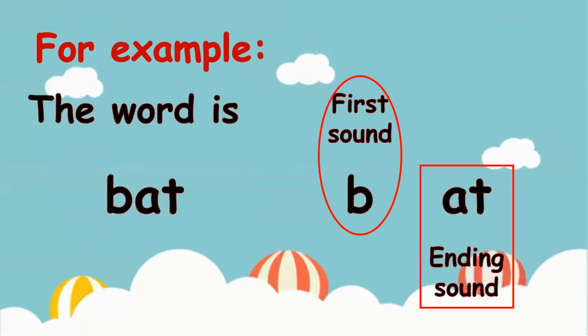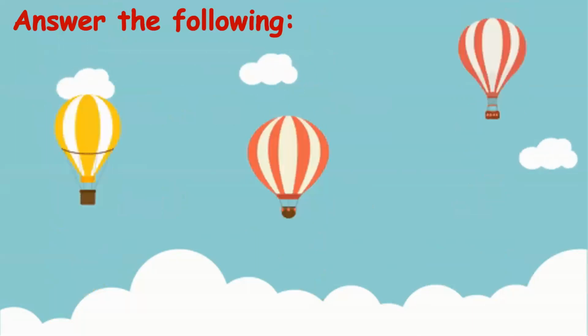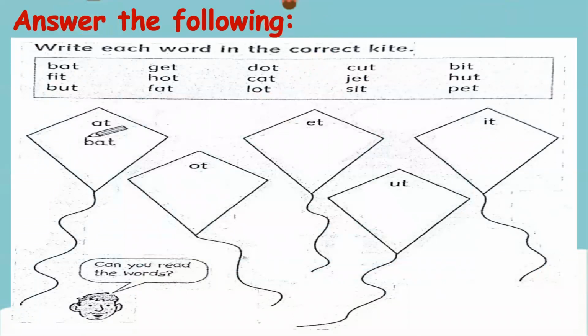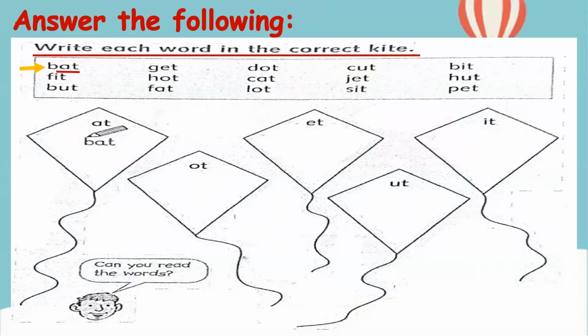Very good. Now, we are going to answer the following question on your worksheet, page number 16. Write each word in the correct kite. Number 1. The word is bat. Bat ends with at. Letters A and T. Now, where is the kite with letters A and T? Here. Now, you are going to write the word bat on the kite that has letters A and T.